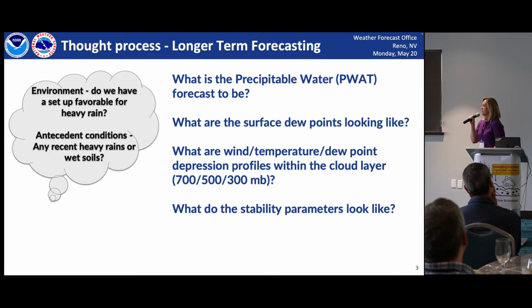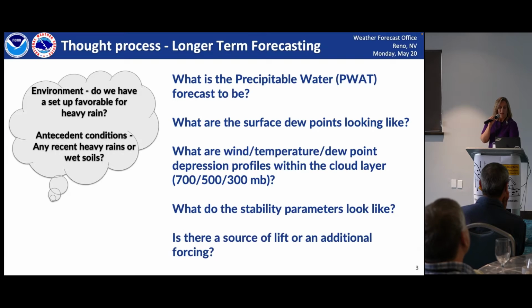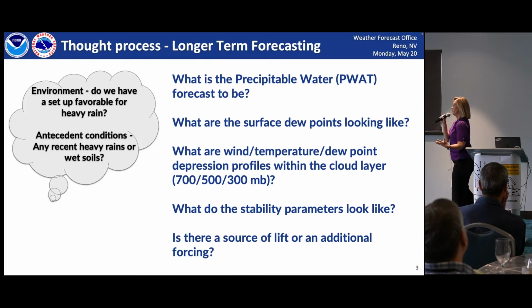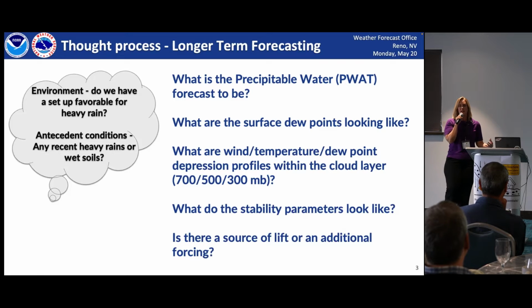And then we're also going to look at stability. How stable or unstable is the environment that we're dealing with? Obviously, we're going to want it to be less stable to be able to get heavy raining thunderstorms. And then, are we analyzing any other sources of lift or forcing? When I say that, I basically mean, is there a trigger? Are we going to have a cold front coming through? Is there a shortwave trough coming through? Is there something else that can help to initiate thunderstorm activity for us?